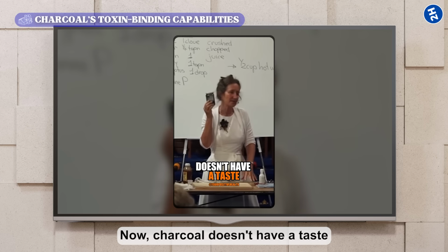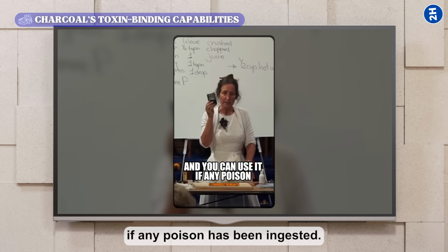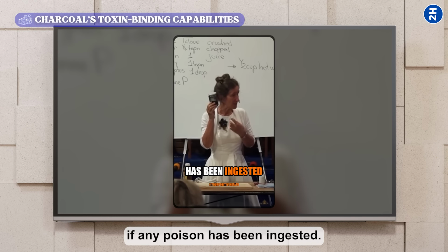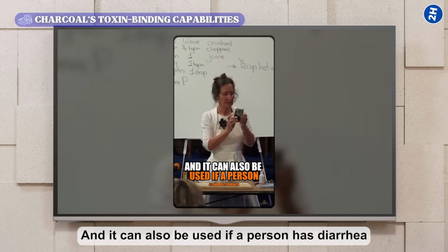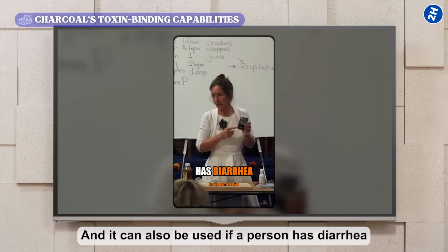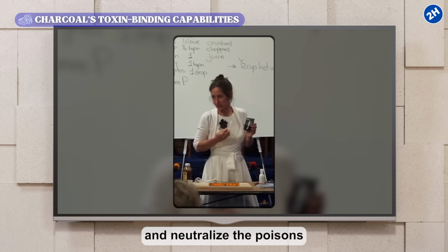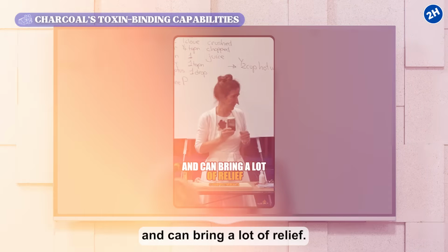Now, charcoal doesn't have a taste. And you can use it if any poison has been ingested. It can also be used if a person has diarrhea or gastric or bloating. The charcoal, when it's taken, will absorb and neutralize the poisons and can bring a lot of relief.